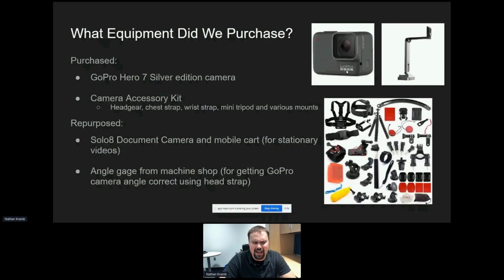So what did we end up getting? This was actually the camera that we purchased, right here. It's a GoPro 7. And I'm a pretty low tech person. It's kind of a joke in our department, but I don't stay up on the latest and greatest technology. So we literally did some Googling, checking out reviews, looking on Amazon, and we found this camera. It wasn't the best one out there, but we felt it would be adequate for our needs, and it's more than adequate for what we need to do with it.